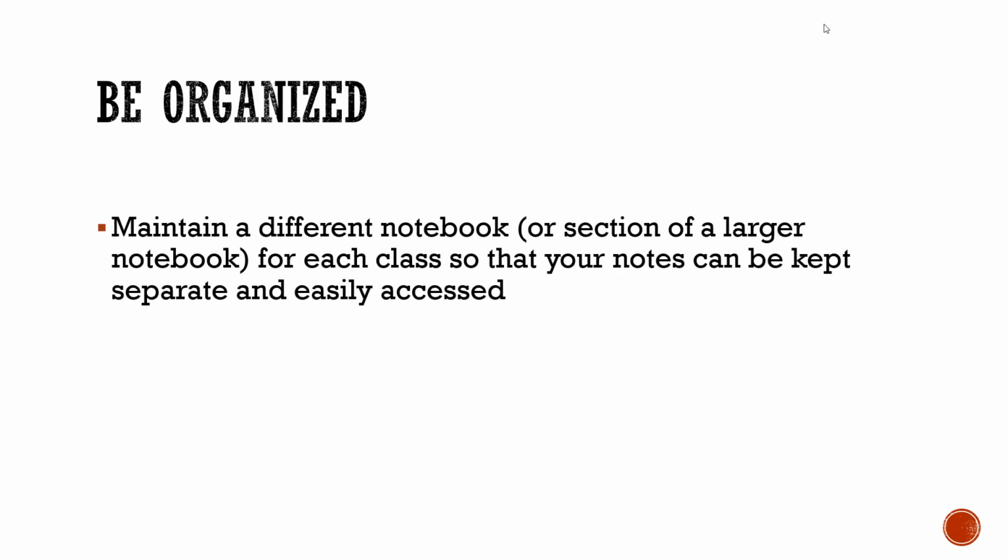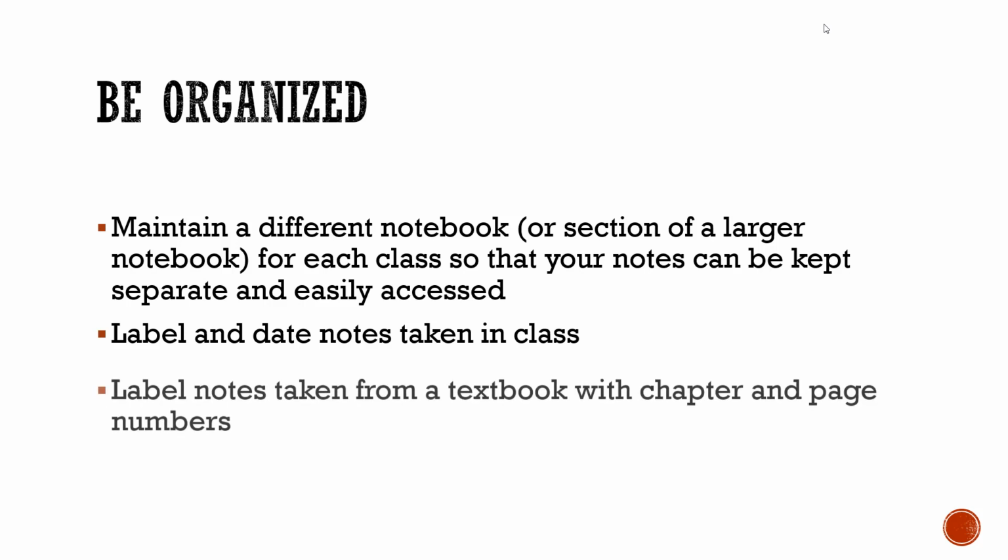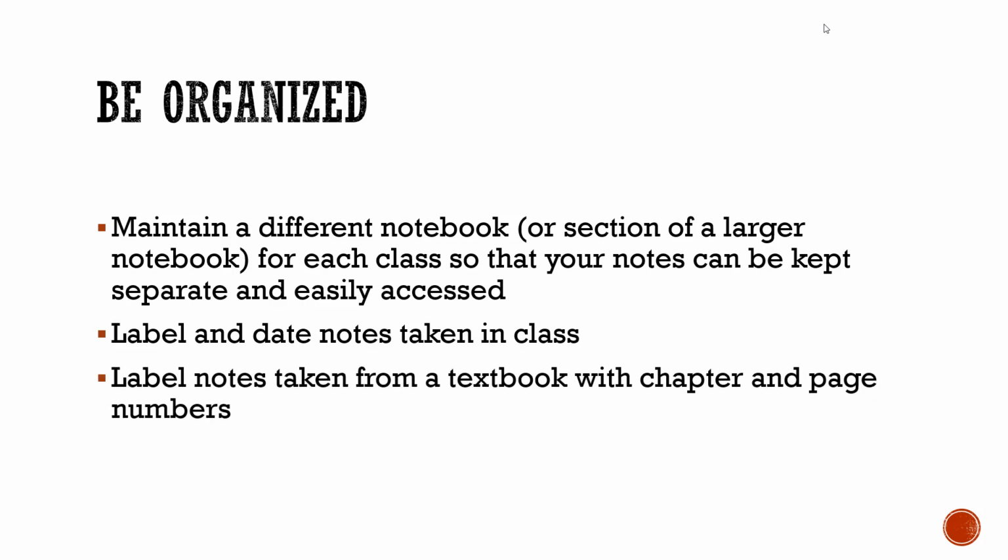Be organized. Maintain a different notebook or section of a larger notebook for each class so that your notes can be kept separate and easily accessed. That will help you to find your notes so that you can study. Label and date the notes that you take in class so that you can, again, remain organized. Label notes taken from a textbook with chapter and page numbers.